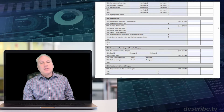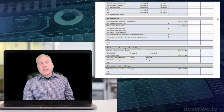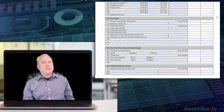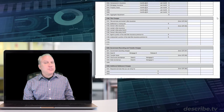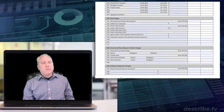Make sure that you ask ahead of time when that title company is being selected, how much is their closing cost? Because they vary, and it's not something people normally shop for. Is it reasonable for a $600 or $700 settlement fee? Maybe it is. It depends on the market. But if all of a sudden you get a settlement statement with $3,000 on it, it's going to be too late on the day of the closing to shop around for a new settlement company because they already did the work.